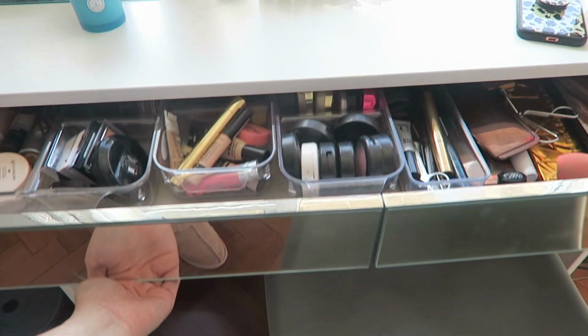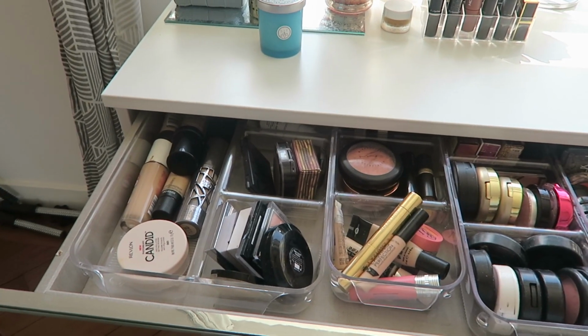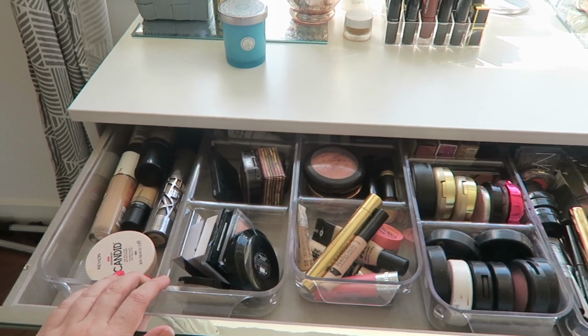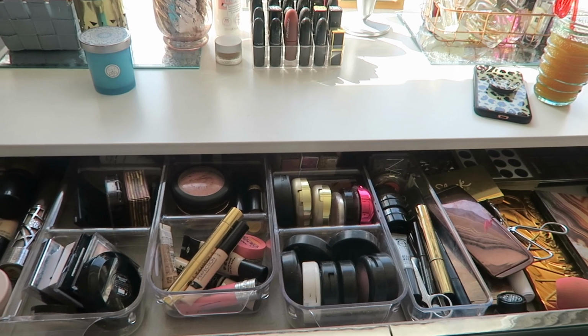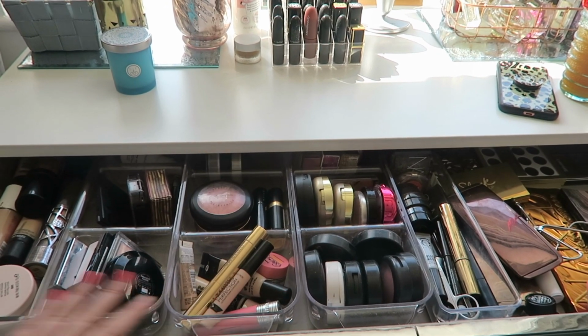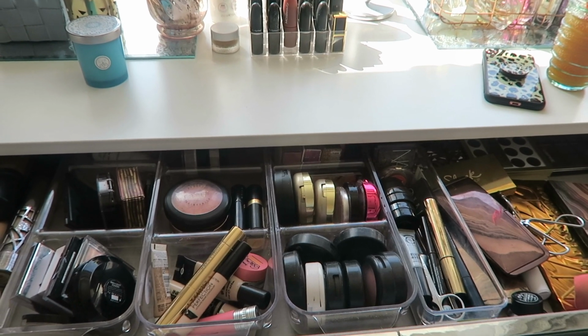In here I have stuff that I use on a more regular basis. I can go into this in more depth in another video if you would like. I have palettes over there and then makeup here. I've gone through this recently. I've cleaned out all of the little tubs, I've cleaned out the underneath, and I've done everything in there, so we're not going to focus on that.